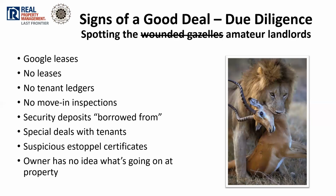So there's nothing illegal, but what I run into all the time is, oh yeah, old Bill over in unit 2, well, he mows the lawn, so I give him a break. I mean, not that any of this stuff is in writing, and oh, by the way, his lease still says he pays $1,000, but he really pays $750. But again, none of this is in writing. I'm just like, oh, this is amateur hour stuff.